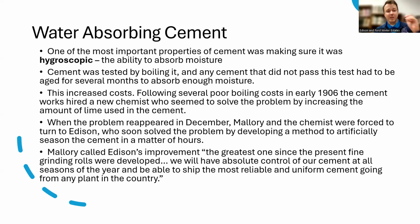Water absorbing cement: one of the most important properties of cement was making sure it was hygroscopic, the ability to absorb moisture. You don't want the roads to flood. You want that water to go right through things. Any sort of cement, really. They would test it by boiling it, and any cement that did not pass had to be aged for several months. However, this increased cost, and ultimately poor boiling results in early 1906 led Thomas to hire a new chemist who could solve the problem.